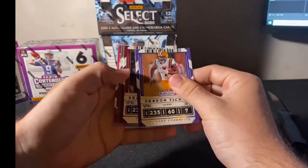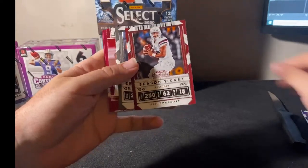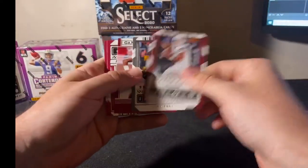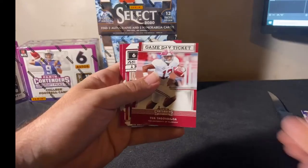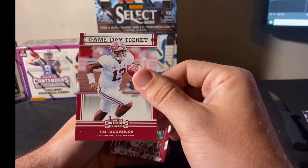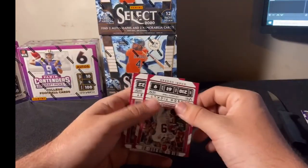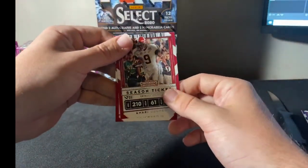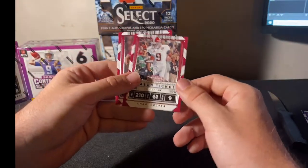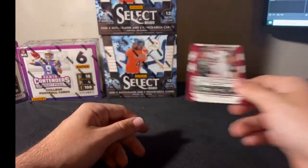It's unfortunate. Oh, for our last pack here, guys, we got a Dak Prescott. Oh, I thought that was a Chrome. Is that not a Chrome? I guess I'm just wrong. Sorry. Fake boom. Noah Fant. Tua Tagovailoa though. That's a nice one. Right at the end, a game day ticket, Tua. We'll definitely take that. The blaster box heroes. Got an Amari Cooper and a Mark Ingram behind that.